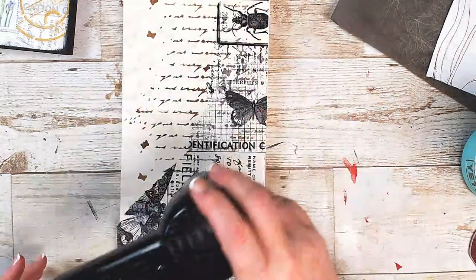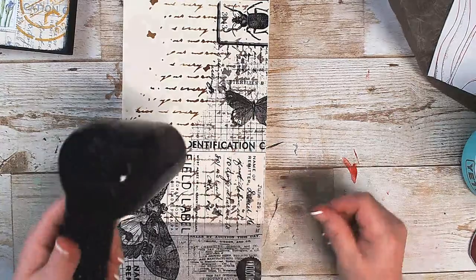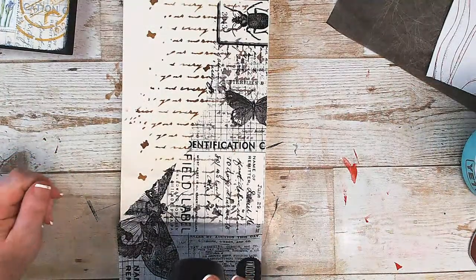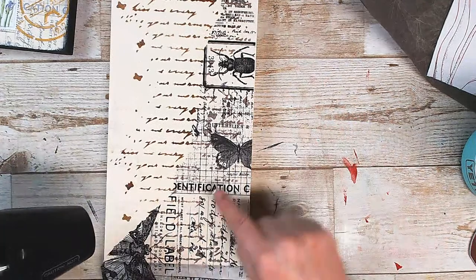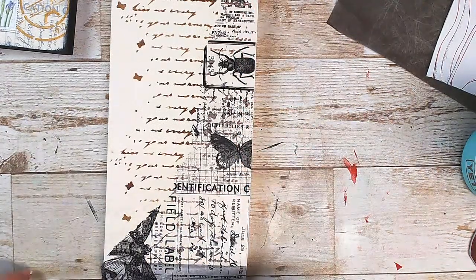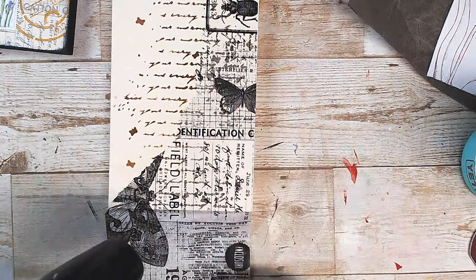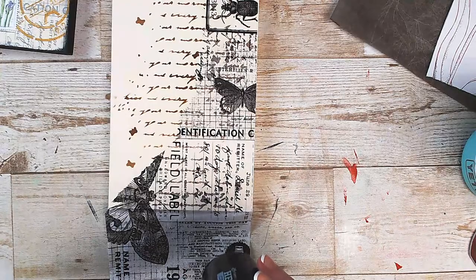So it won't take long. That's the other benefit to this type of paper, it does not take long to dry. And it's just such a great quality, and it looks so good. Like this one with the insects, the butterflies, the cicada, the beetles. And then all of this old script work and typing and old ads. And I just love that. I love the look of it.